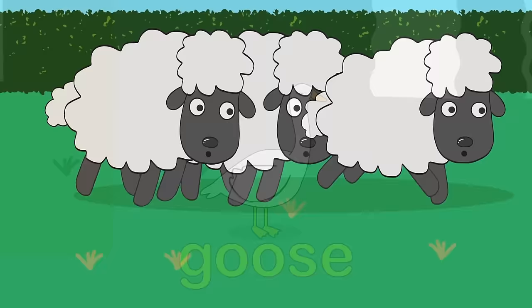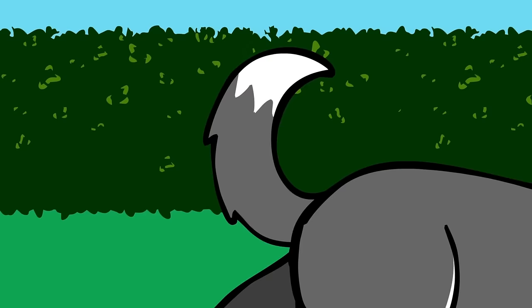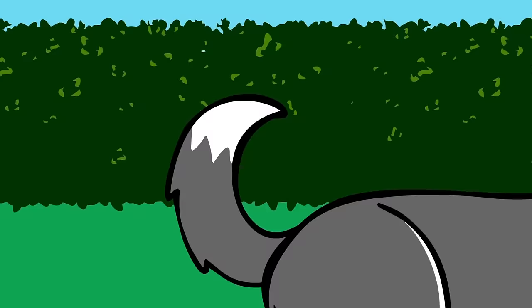The sheep are being chased. But what's that chasing them? Four legs, a long bushy tail, a loud bark, and he's very good at rounding up the sheep. It's a sheepdog.